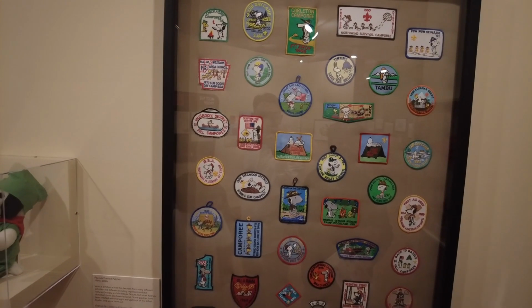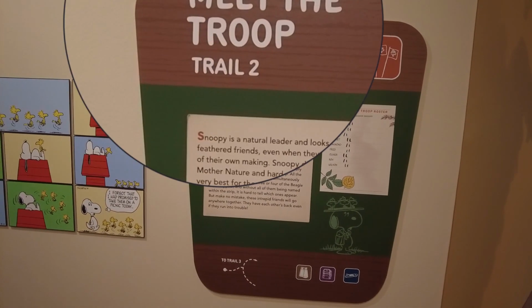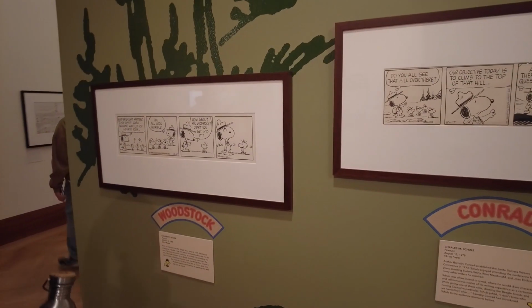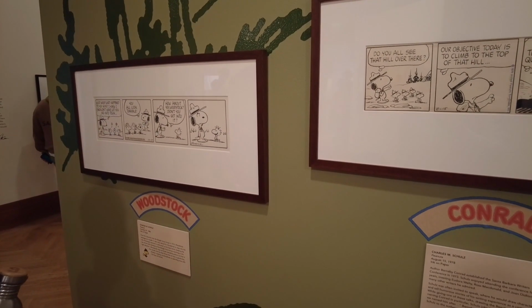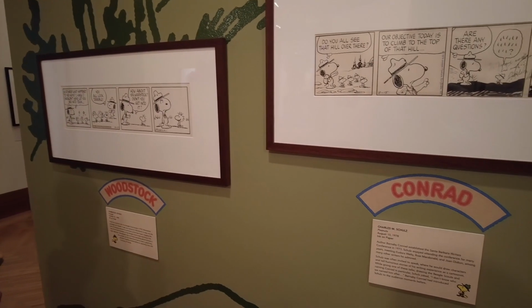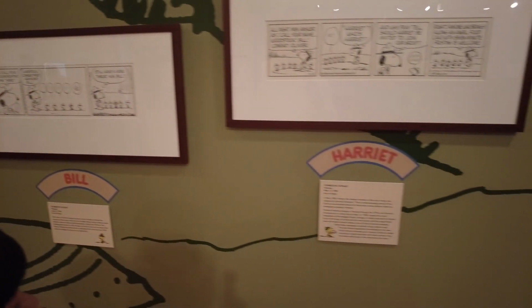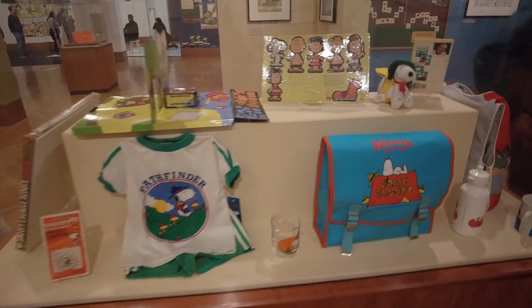Wouldn't these look cool on a jujitsu gi? And I like how they number the exhibits as trails. They're really keeping with the theme. Oh, this is when the different members of the Beagle Scouts were introduced. So Woodstock, Conrad, this is Bill, 1990, Harriet. And here's some of the Beagle Scouts' licensed merchandise.